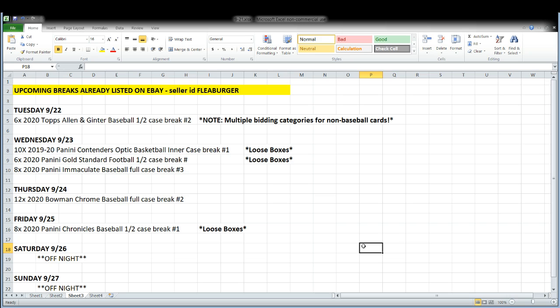On Wednesday night, we'll be quite busy. We have a new release. It's Contenders Optic Basketball. We'll be breaking a 10-box inner case quantity of loose boxes from shared cases, followed by a 6-box half case quantity of loose boxes of Gold Standard Football, which equals a half case, and then an 8-box full case break of Immaculate Baseball. Thursday night, we're going to break a full case of Bowman Chrome Baseball. Friday night, we have another new release, and that's Chronicles Baseball. We'll open an 8-box half-case quantity of that, and it will once again be loose boxes from shared cases.